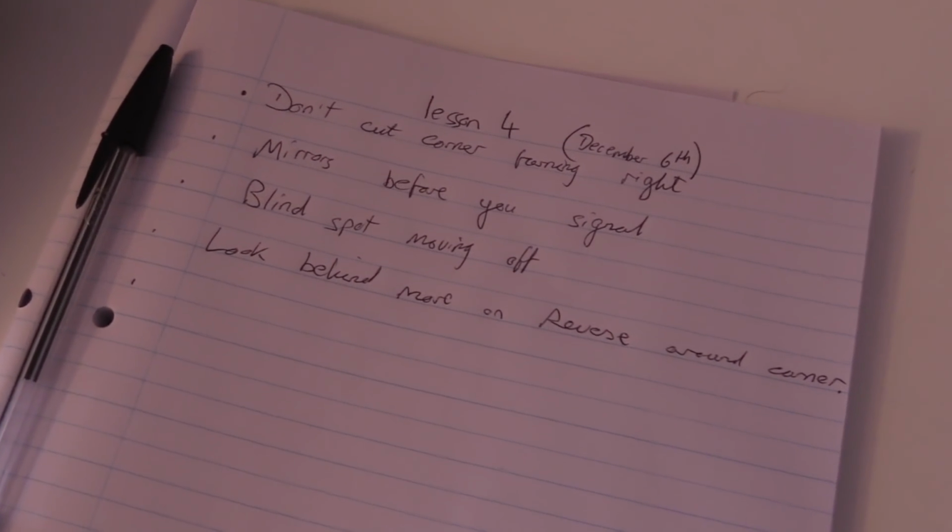I do it as a way to help the learner to be aware of the mistakes, not to criticize them. And if you're more aware of the mistakes you're making, you're more likely to be able to fix them next time out. Tip number 3, be aware of your demisters and back window wiper.